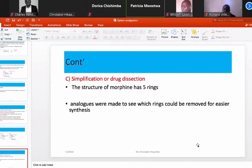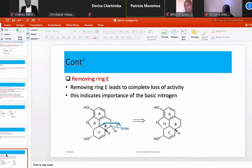So the same thing would apply to morphine analogs, where you look at the structure of morphine, and because studies have shown you exactly what parts of morphine are really needed for the analgesic effect, you can actually remove certain parts of it so that you simplify your structure, making it easier for you to synthesize the structure in the laboratory. So because of that, the first study which was carried out under simplification of the structure was the removal of ring E.